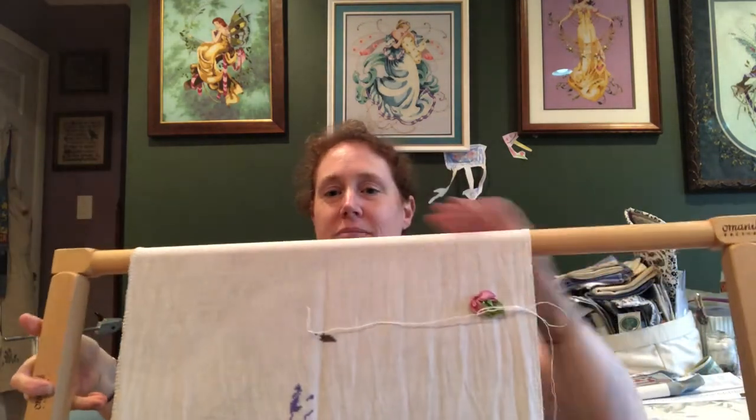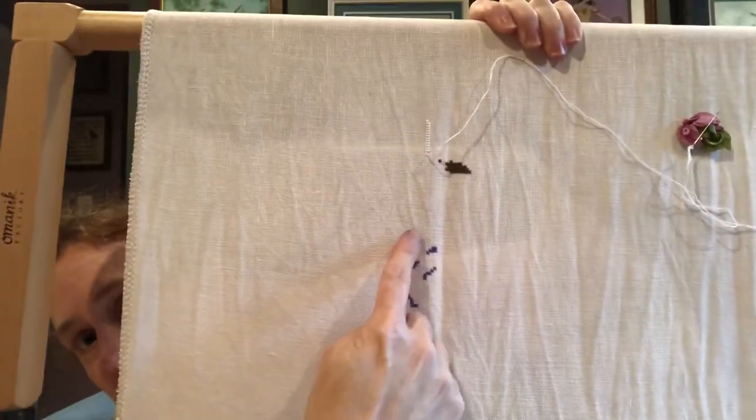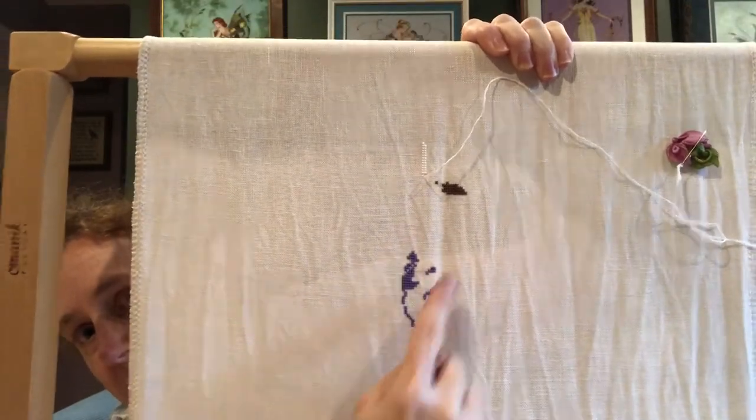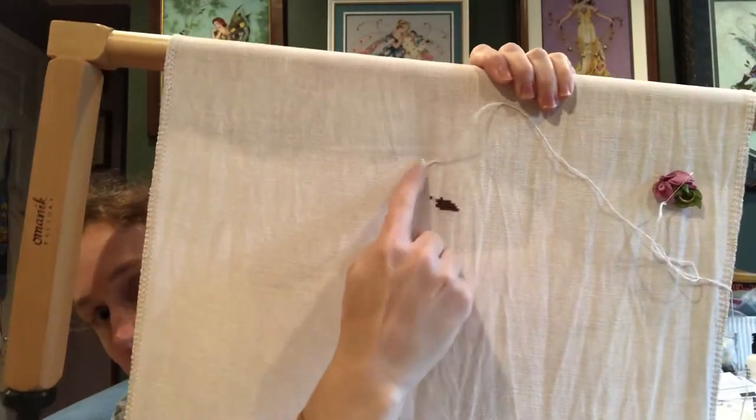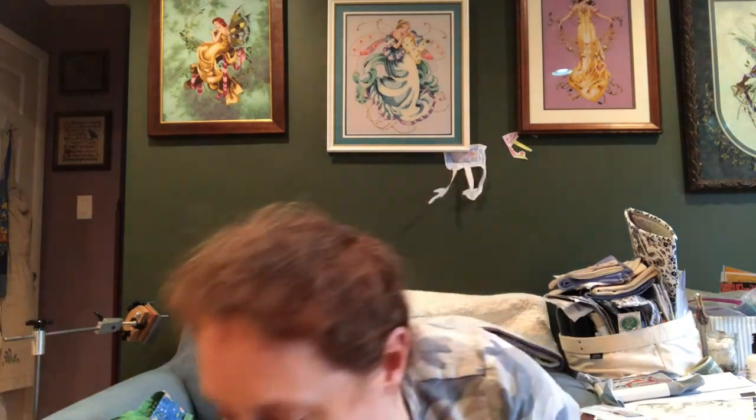So I just started this the other day, so there's not much done. Again, it's a Clay by Kim needle minder. This is just part of the dress hanging down, her hair, and I've started a little bit of the top wing. So that's all I have done so far, but I would like to focus on it here for a while.